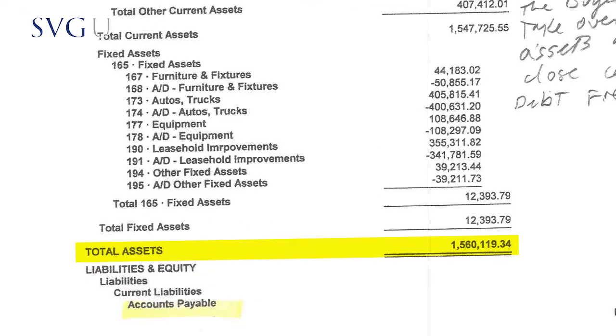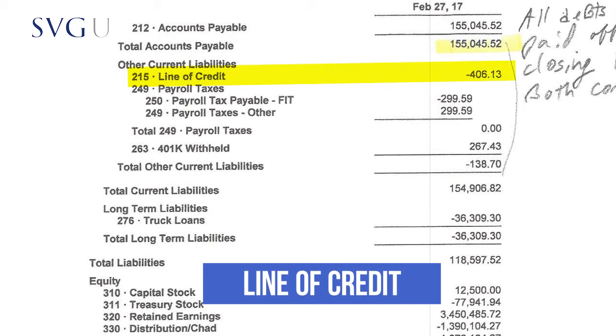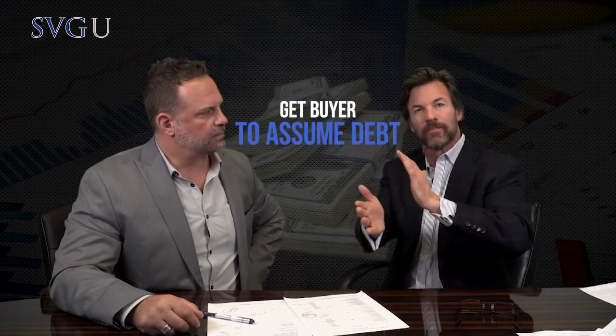The buyer gets all of the assets completely debt-free. Another big number is the line of credit. In addition to payables to your suppliers, you'd have a line of credit, because most people have a $500,000 line of credit, and some people dig into it a little further than they should. Some people are selling to get that line of credit paid off because they run into a cash flow problem. And they sign for it personally. Lines of credit are typically signed with Wells Fargo or Bank of America. They sign personally, and you want to be off that when you sell the business. So the way to do that is to take part of the sales price to pay that off, or at the very minimum, get the buyer to assume that debt so that you're off free and clear and you can walk away. All of that is part of the negotiation.